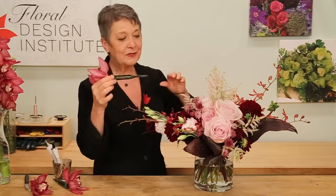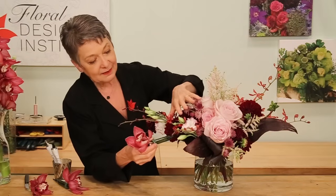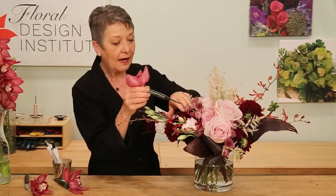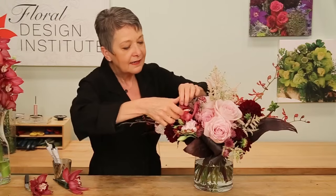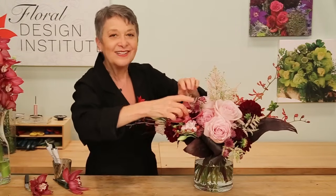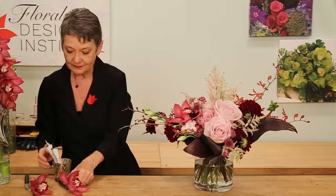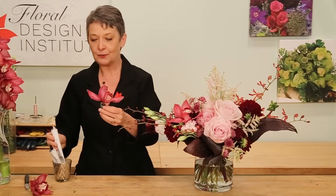and then determine where you want it. Again, remembering the focal emphasis, you could bring some down low, some up a little higher. I'm going to start right in here, feeding it in. I can reflex the petals. And the glue will just bond to the other stems, so it's not going to fall out. It's nice and secure. You don't have to worry at all.